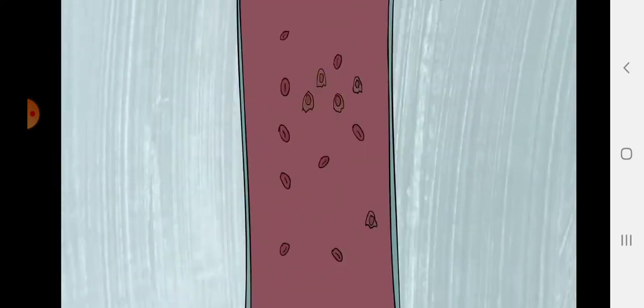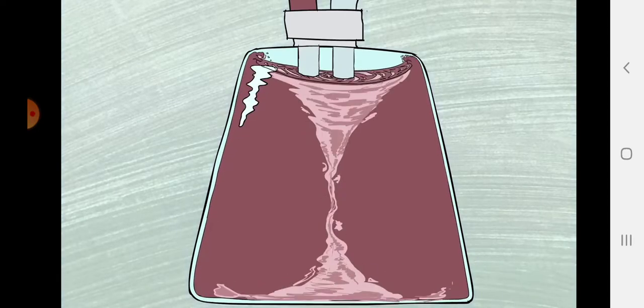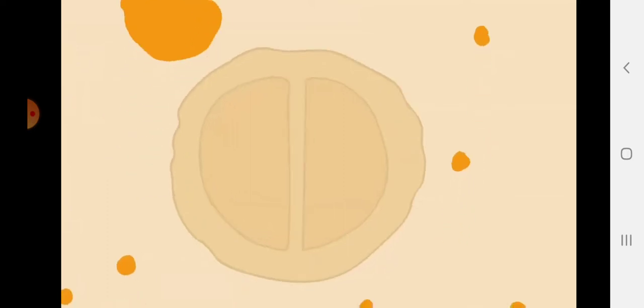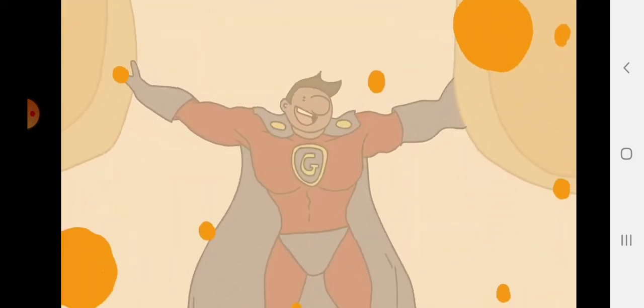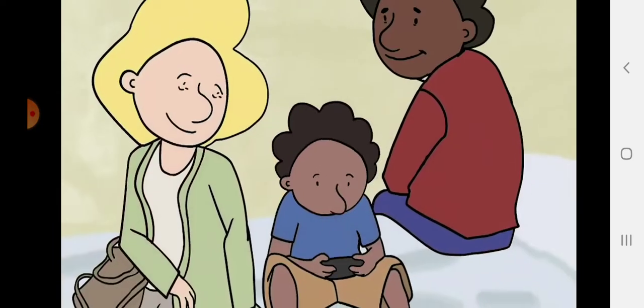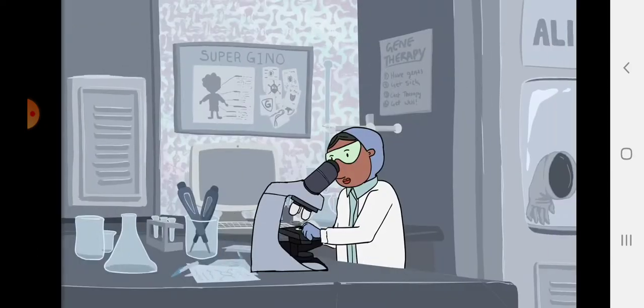First, the doctor will draw blood from Gino. And using a special device called an apheresis machine, they will separate the stem cells from the blood and put the rest right back into Gino. A stem cell is special because it has the potential to become any cell that Gino needs. Drawing the stem cells with an apheresis machine may take a few hours, so Gino is going to sit tight in the meantime. Once drawn, Gino's stem cells are taken to a clean lab to receive their new therapeutic genes.